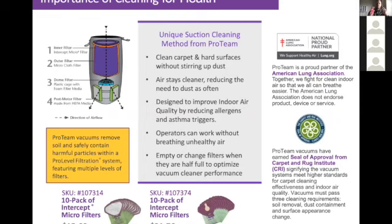So going into the filtration system on these Go-Free units, we have a 4-level filtration system that is backed by the American Lung Association. So we've been a proud partner since 2007 with the American Lung Association. How that system works is we have our Intercept microfilter. So that bag that you guys typically see, that's the one that you can dispose of.